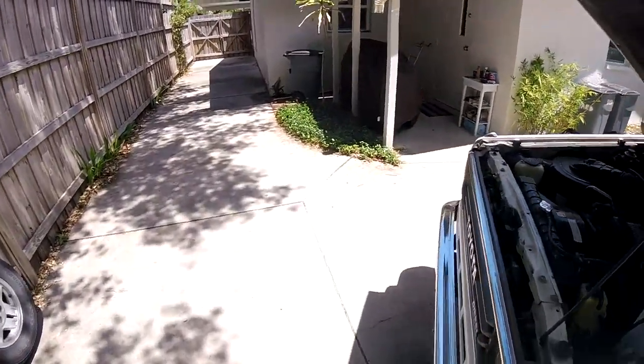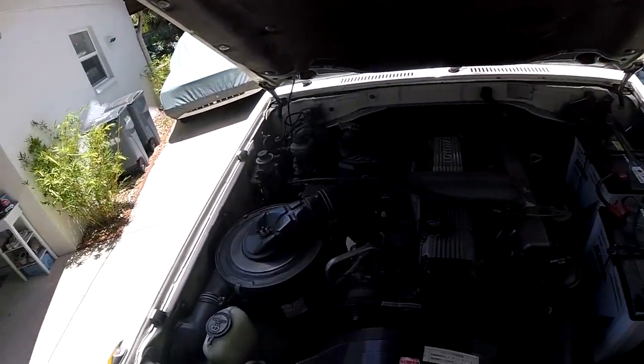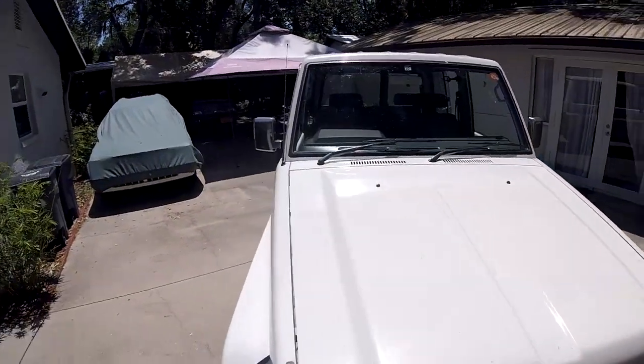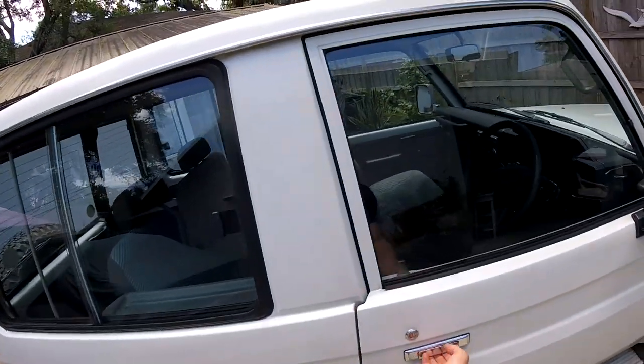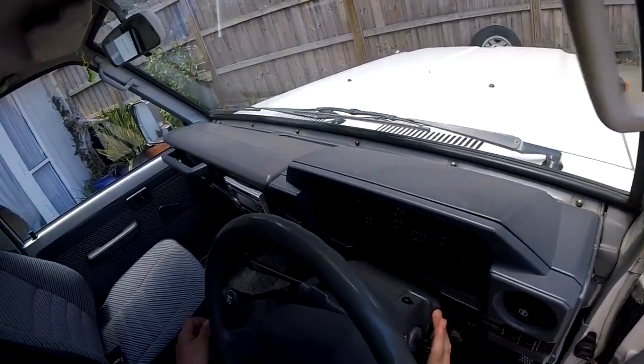All right, so that is the end of the walk around for this Land Cruiser. So now, we'll go for a drive. All right, gonna take this Land Cruiser for a ride. I'm going to start it first.